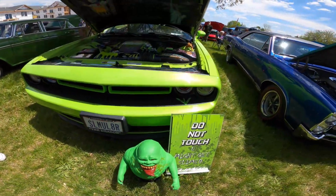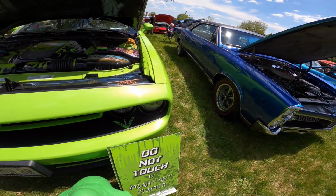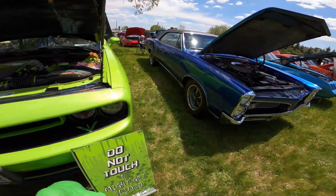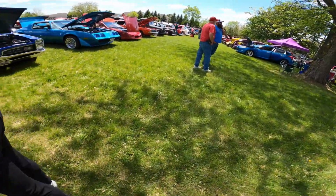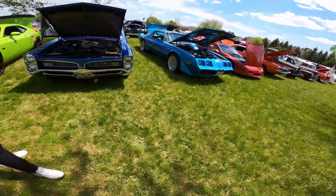What's going on over there? Oh, the dude by that nice car right there, the black one, the one up in front of it. Him and them dudes are about to fight. About to get some action, bro. We got some music for that. I already got my thumbnail.